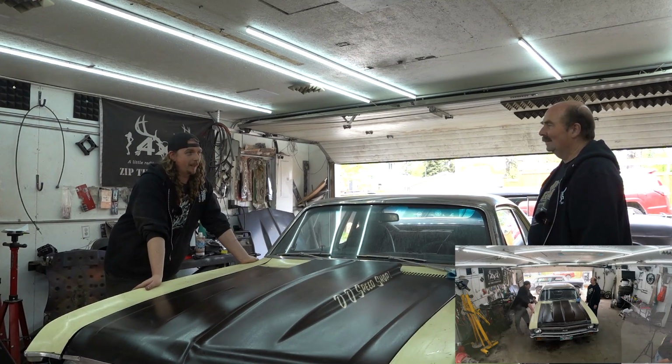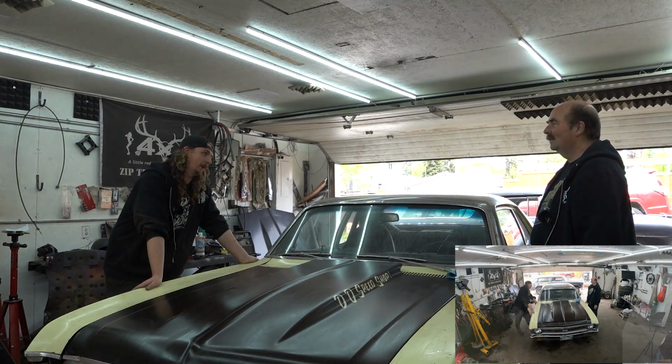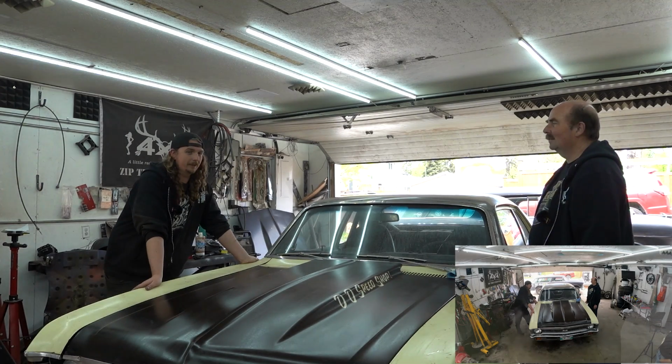So I think it'd be a really neat car for Danny to kind of cruise around in. But if the motor's junk, motor, trans, drive shaft, all the little things. I mean, just the brakes, the e-brake stuff, whatever.